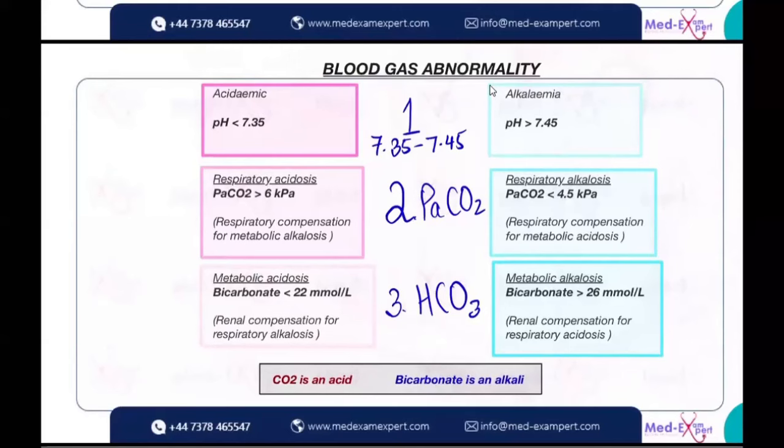Now, for example, the partial pressure of carbon dioxide is 4.5 kPa to 6 kPa. We have to keep in mind that carbon dioxide is an acidic gas. So less carbon dioxide means alkalosis. More carbon dioxide, that is more than 6 kPa, means acidosis. Either it is respiratory acidosis or alkalosis, or there's a compensatory mechanism going on to buffer out the metabolic part. Next, what we have is bicarbonate.